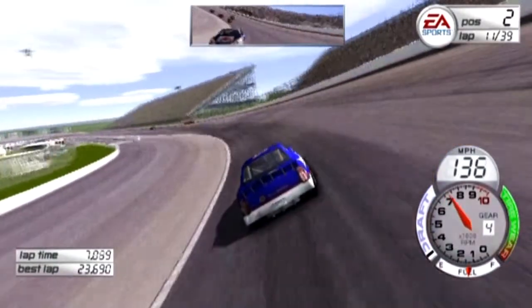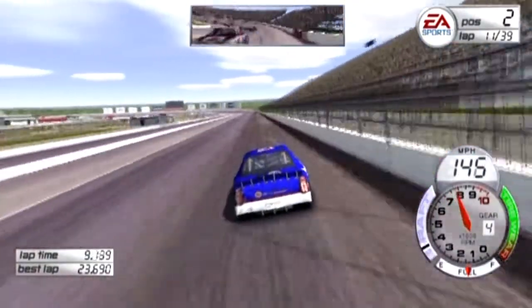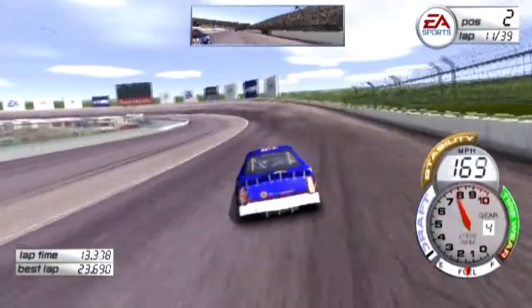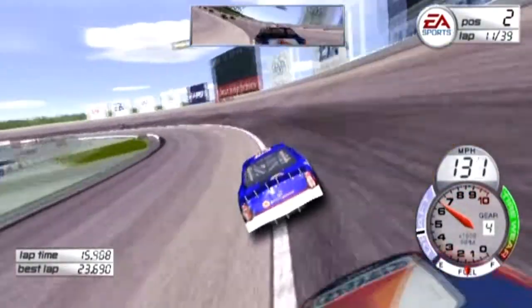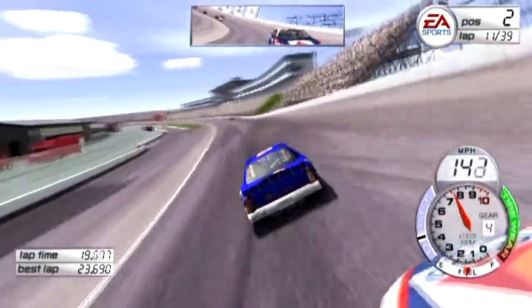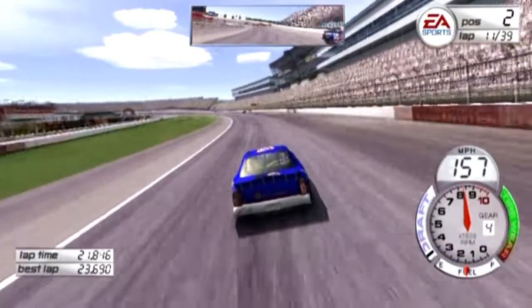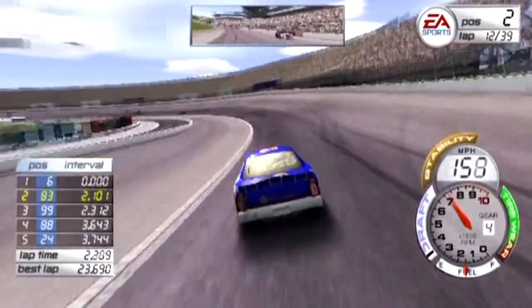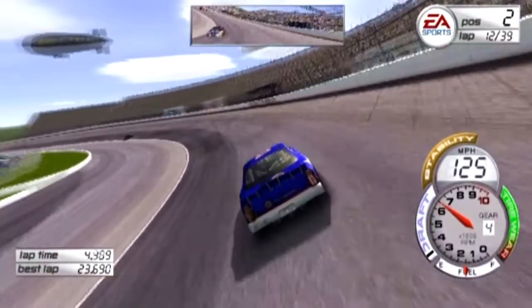I don't know if we can catch Mark Martin, though. Mark Martin's in a zip code of his own, but he's also got clean air to contend with. He doesn't have somebody breathing down his back bumper, as I do, so I can't really run the line that I want because Jeff Burton will dive bomb me. And this is a track known for dive bombing in this game. Oh, God, I bottomed out again.